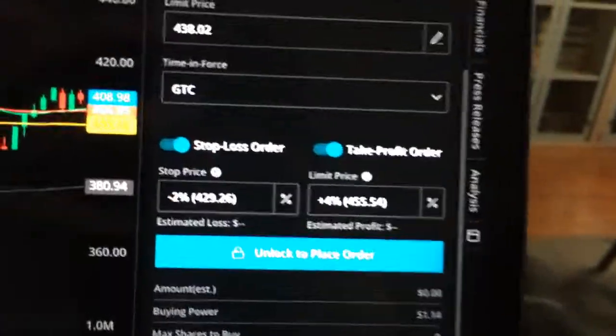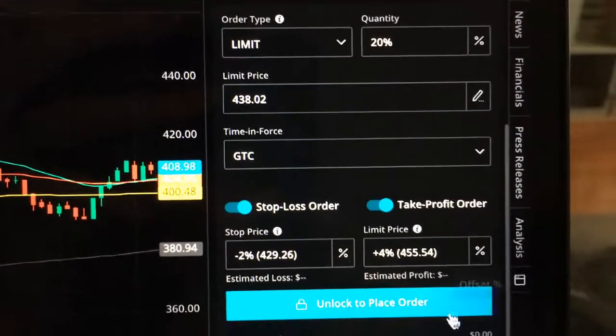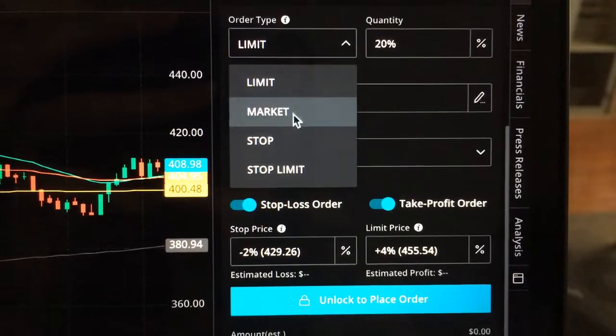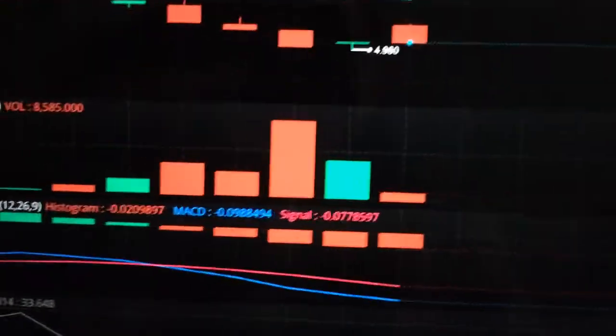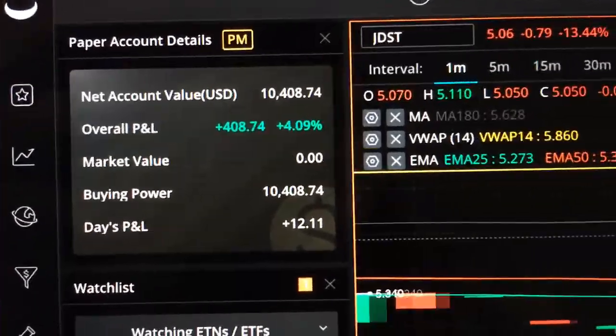And then I can also place orders here, as you can see. We'll talk a little bit more about this later, but we can do these types of orders. We can do a stop loss, take profit, and that sort of stuff. What's nice about this is that you can do paper trading. Let me show you. Paper trading account. Here we go.